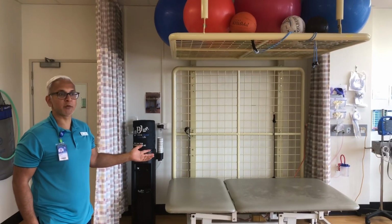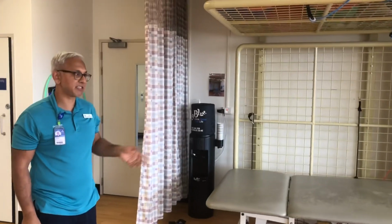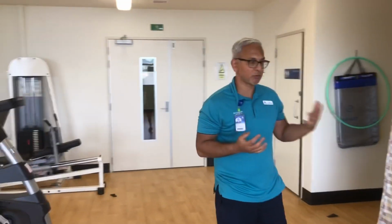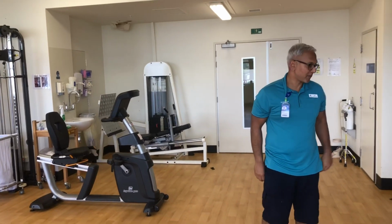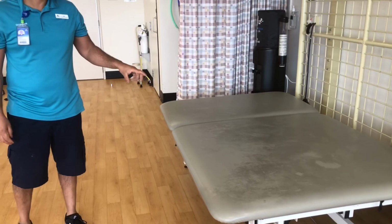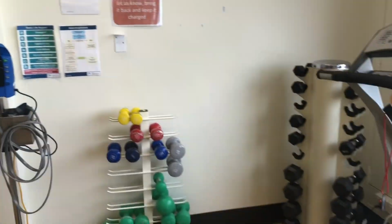Okay, so next we have the gym that we use in conjunction with the physiotherapist and any other parts of the MDT. Typically, we use this gym with the physiotherapist to conduct joint sessions. A lot of the equipment that we use here in the gym, including the plinth that we can use for functional activities like dressing, sit to stand practice. We have the treadmill here that we can also use.